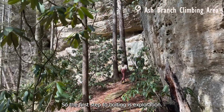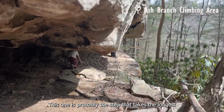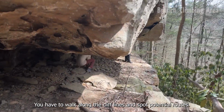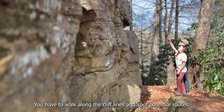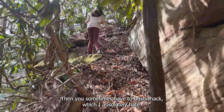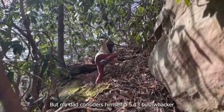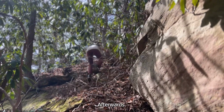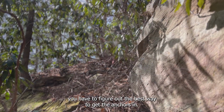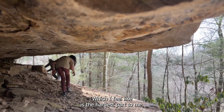Okay, so the first step to bolting is exploration. This one is probably the step that takes the longest. You have to walk along the cliff lines and spot potential routes. Then you sometimes have to bushwhack, which I absolutely hate, but my dad considers himself a 5'13" bushwhacker. Afterwards, you have to figure out the best way to get the anchors in, which I feel like is the hardest part to me.